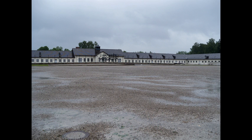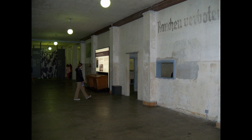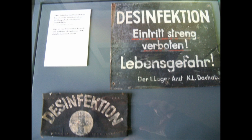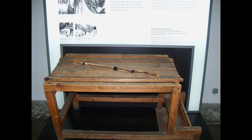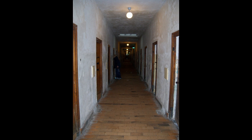So this was originally opened as a regular prison, filled with political enemies and anybody that was a common criminal, but it became more of a death camp as the war went on. So prisoners were brought here to this processing center to begin with, disinfected, and their suffering began. This is a flogging table. Prisoners were bent over that table and flogged with that stick, among other things.